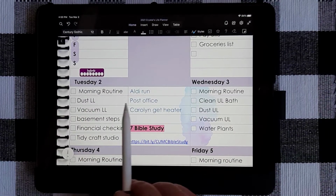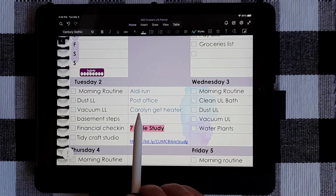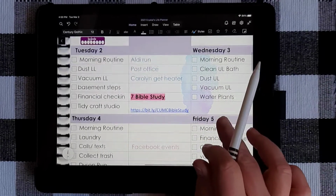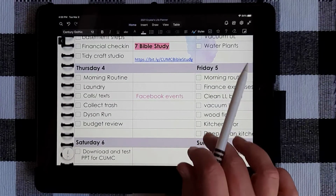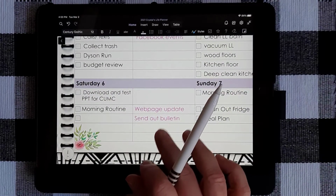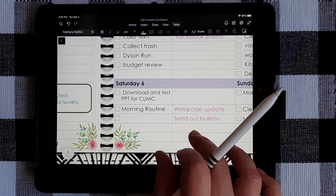Another way that I can customize is by using different colors of ink for my text. These all happen to be errands. Pink is for church events. So those are things that I have to do on specific days for church activities.